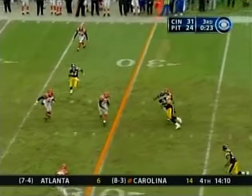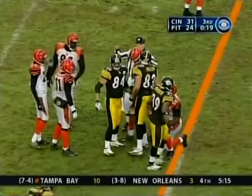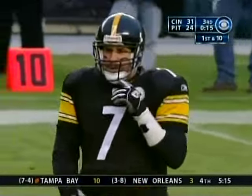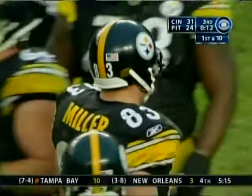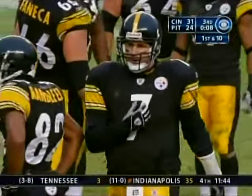Roethlisberger under pressure, hits his man over the middle. It's Heath Miller, the rookie tight end, and a first down at the 31-yard line. Brian Simmons, the tackler. Looked like Ben was initially trying to find Jeremy Tubman to the outside, and when he saw coverage there, he came back to Miller.